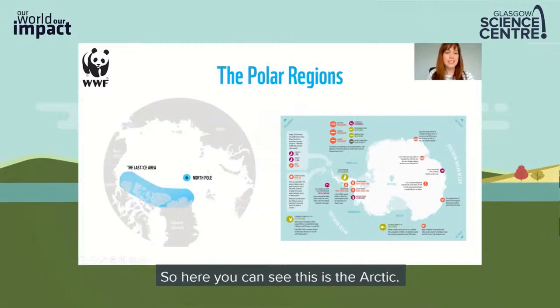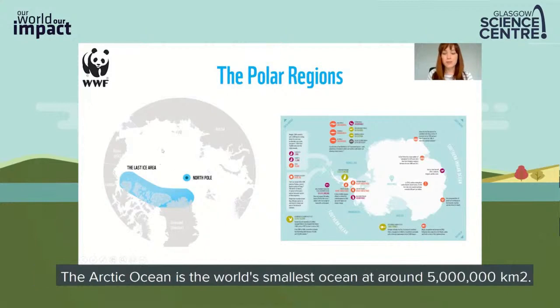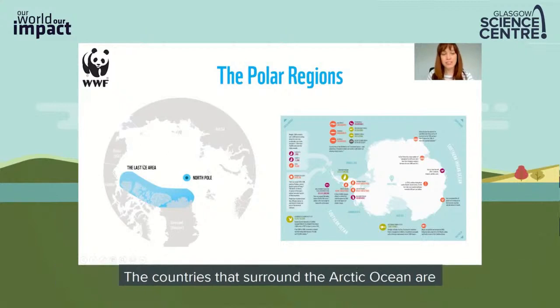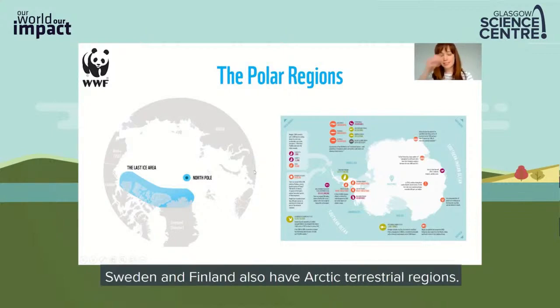So here you can see this is the Arctic. The Arctic is in the northern hemisphere and is an ocean surrounded by land. The Arctic Ocean is the world's smallest ocean at around 5 million kilometres squared. The countries that surround the Arctic Ocean are the USA, Canada, Greenland, Norway and Russia. Sweden and Finland also have Arctic terrestrial regions.